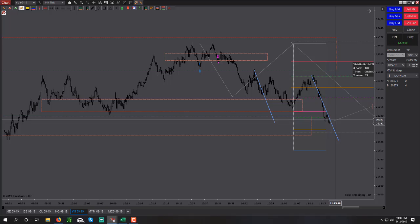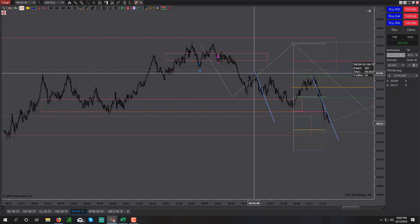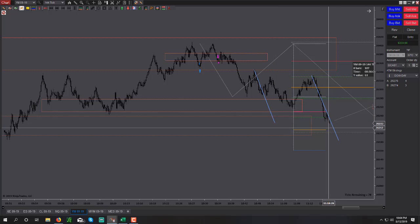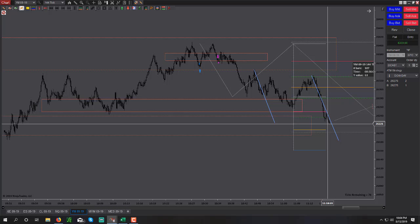Is there a good structure to the left that should help you find some support there? In this case, demand. The answer is yes, there is. Is there a good decompletion and ratio exhaustion? Yes, there is. There is a harmonic completion, and there's ratio exhaustion. All good things for me to take this trade long.